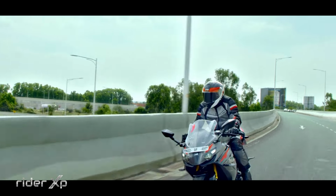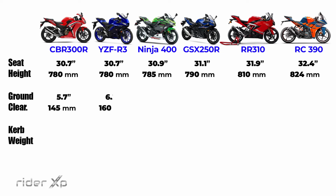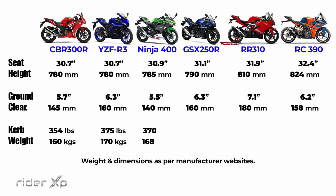The TVS, being primarily developed for the Indian market, has the highest ground clearance. The RC390, GSX250R and the Yamaha R3 sit somewhere in the middle, and the Ninja and the CBR have the lowest ground clearance in the class. All these bikes are fairly light except the GSX250R, which is the heaviest in the class.